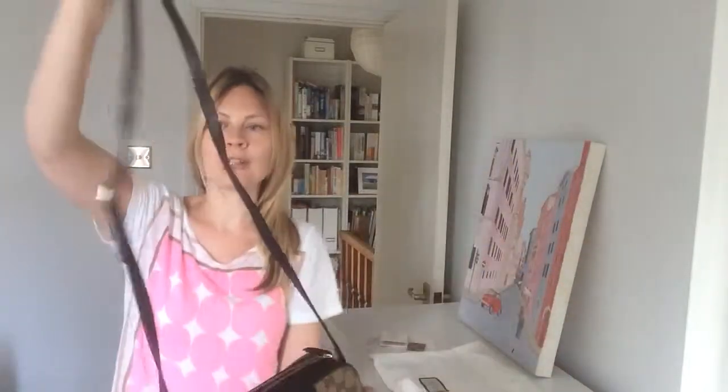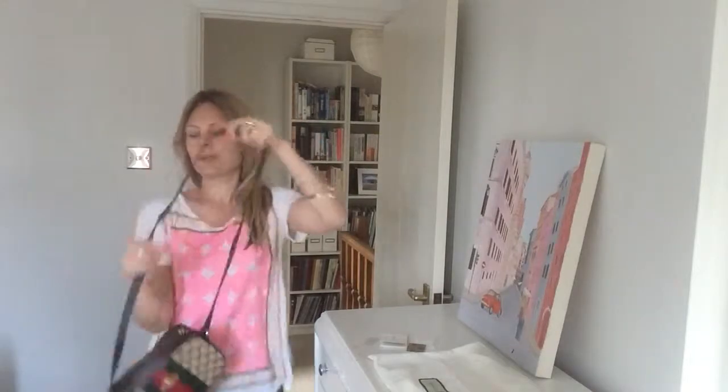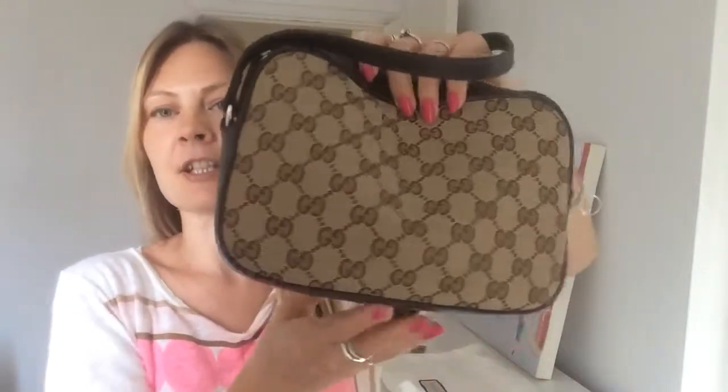How gorgeous is this little piece of Gucci? This is their webbed B disco with long strap. There you are, which can be shoulder or crossbody, and it is adjustable as well. It's a brown leather strap. It's in excellent condition. It's never been used.